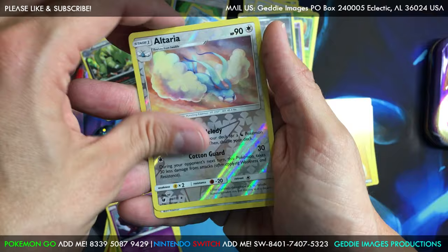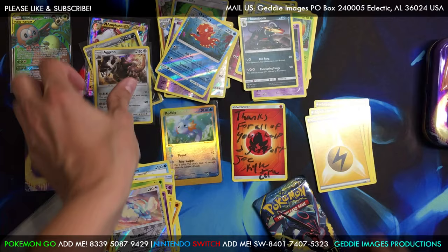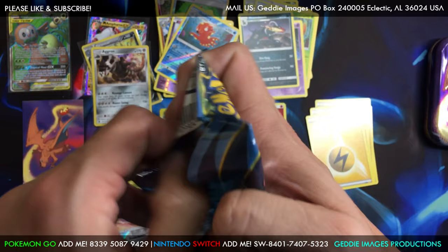Do not have that card. That is a holo. You can barely tell it is, but it is a holo. Very nice. Alright guys, last pack of this opening. Ancient Origins with Mega Rayquaza.